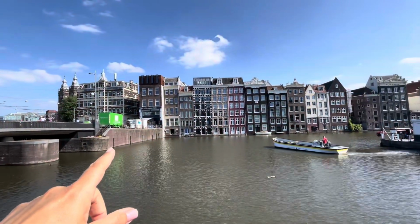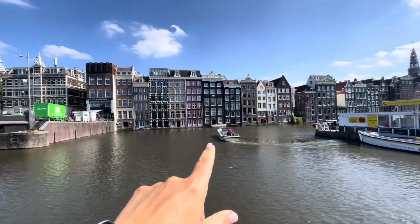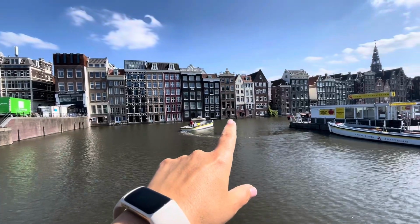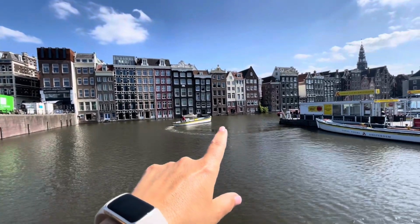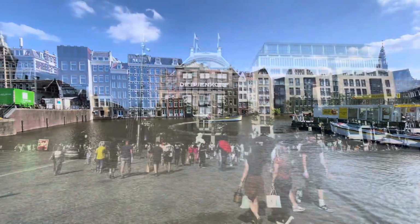So there we ate pancakes, and look at these cool houses. They're like on the water's edge. There you have literally the boat parked outside the entrance door, and there are some small decks just to enter the houses there. Really cool.